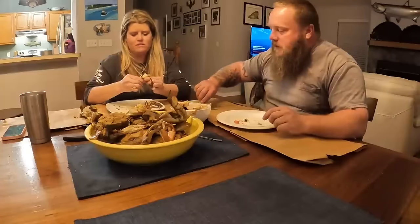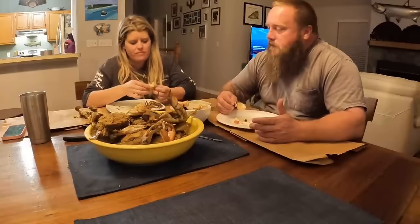Hope you guys enjoyed it. You know, it took a turn for us. I really thought we were gonna catch stone crabs. Those are all my stone crab spots. I thought that the blue crabs surely would be buried in the mud this time of year with the cold water, but they weren't. Well, we did catch a lot of stone crabs.